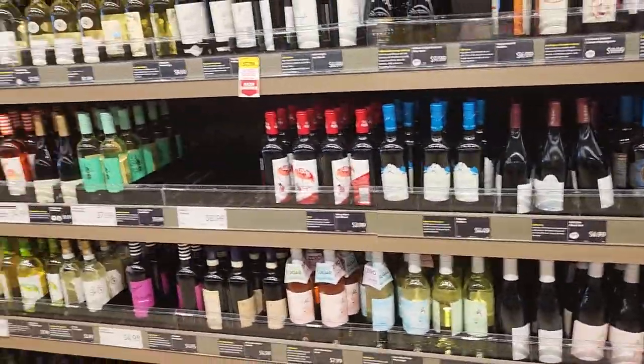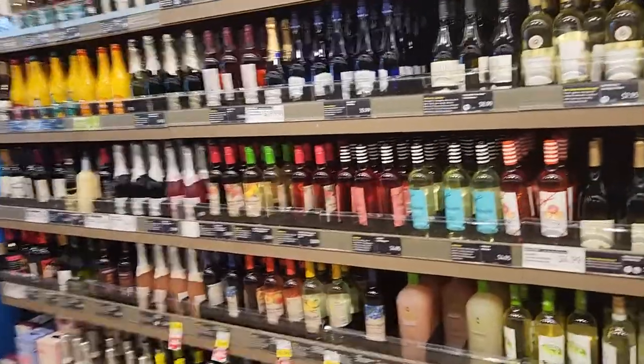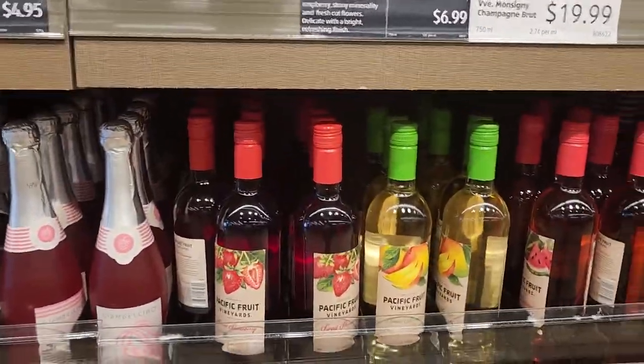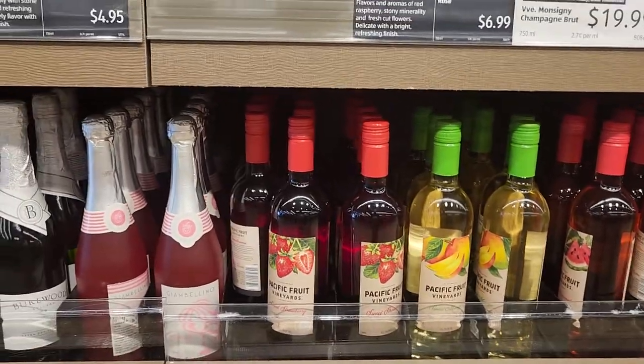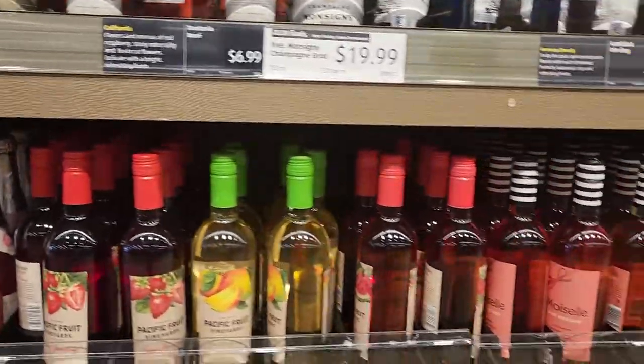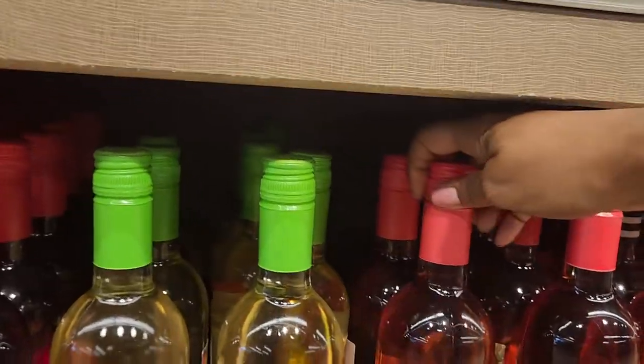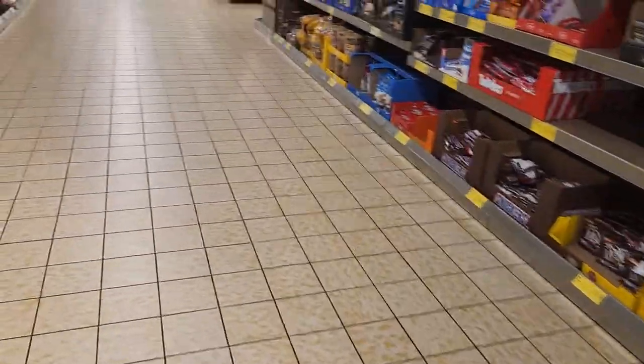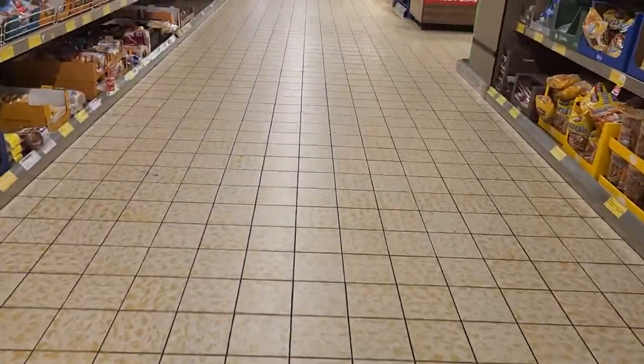Okay, it's a wine that I like in here. I got this one. It's called Pacific Fruit. That's sweet mango. That's strawberry. They got watermelon, or is this passion fruit? Yes, that's sweet one. Okay, let's keep going. Oops, sorry. I'm recording the video. Shouldn't be cursing.